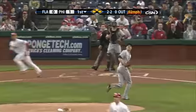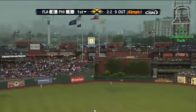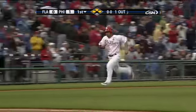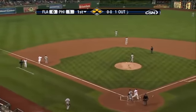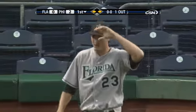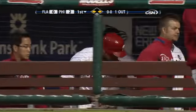And Ibanez sends it in the air to center field. Pretty deep. Ross is back. That's going to get a run home. Victorino tags from third. Utley tags from second. And the Phillies are going to lead it 2-0. Another RBI for Ibanez. His 44th of the year. And good base running by Chase Utley to get back and get over.